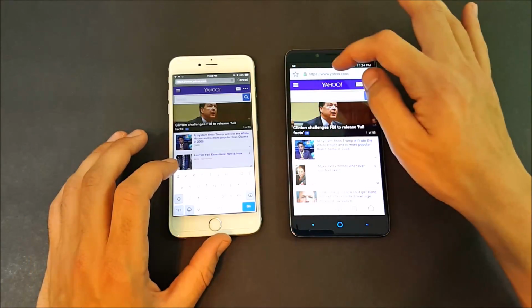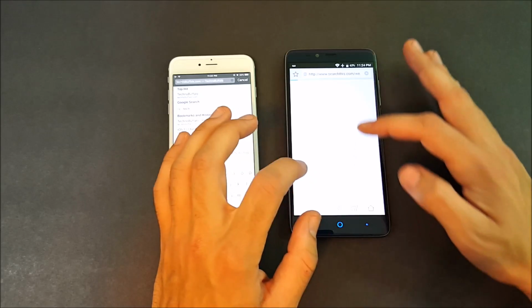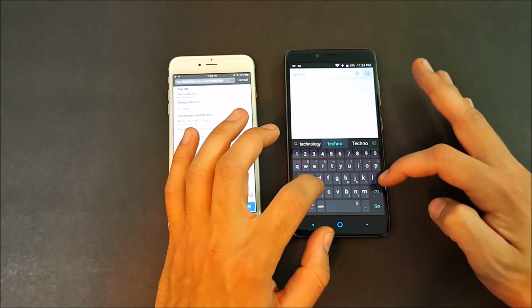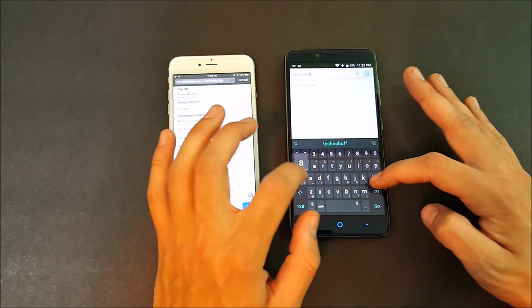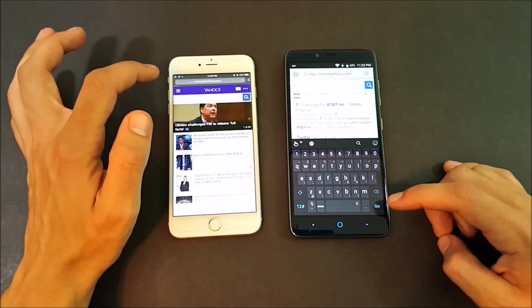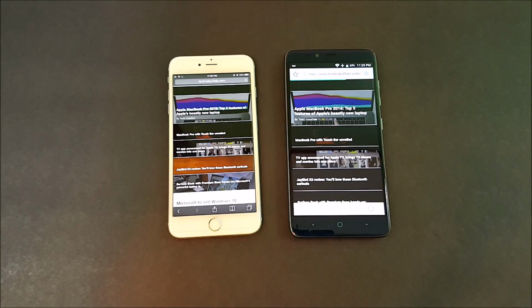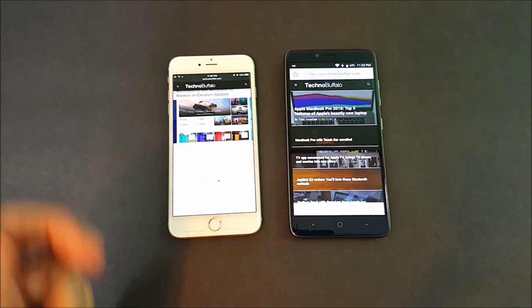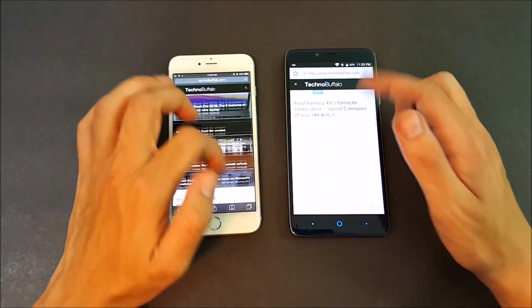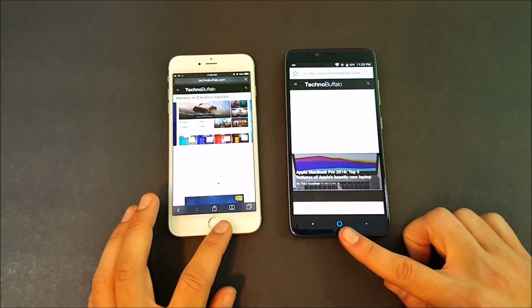Let's go ahead and do Techno Buffalo here on the iPhone 6S Plus. Let me go to Techno Buffalo here on the Grand X Max 2. Let's go here. 3, 2, go. Now we're good. And the Grand X Max 2 pulls ahead, but the iPhone 6S Plus finished first. Overall, scrolling is going to be a little bit faster, as usual, on Android than the iPhone 6S Plus.